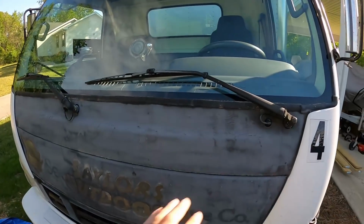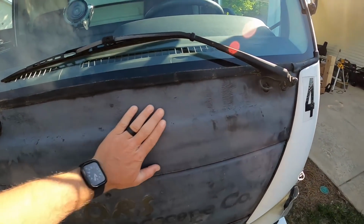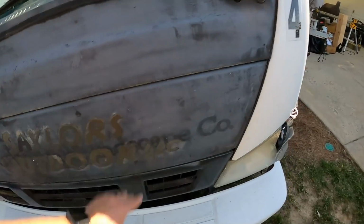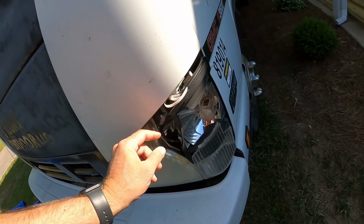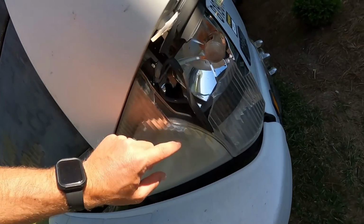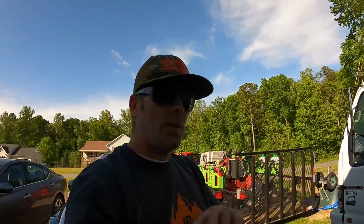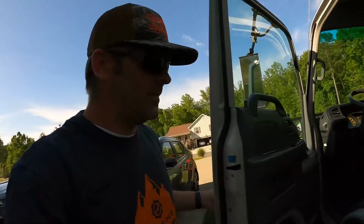This whole front part here has been roughed up from the sun, so we're going to take this off and replace this whole front grille area. We had a busted headlight here. Apparently while they were driving down the road, a brick flew up and popped it, but never fear, I bought a whole new set of headlights for it, sitting right over there. So let's jump inside and take a look.